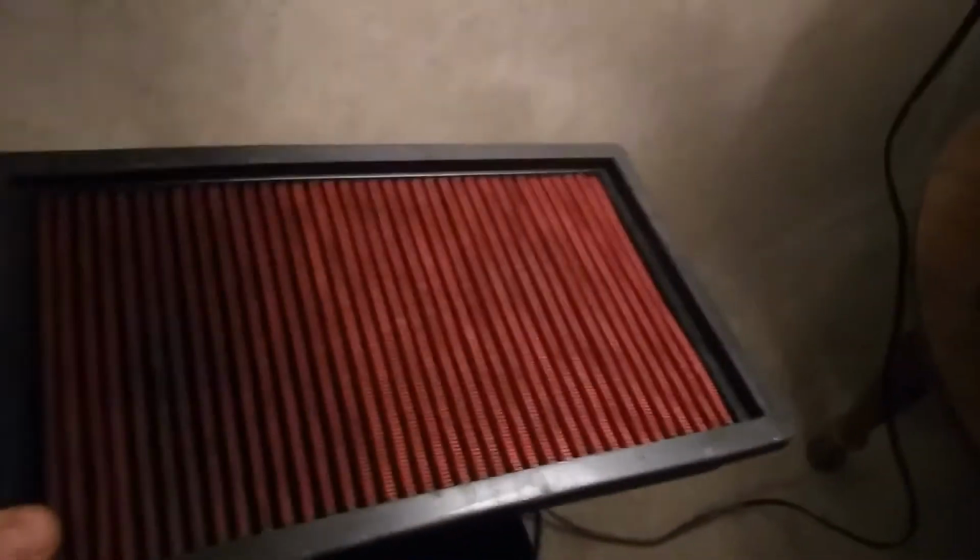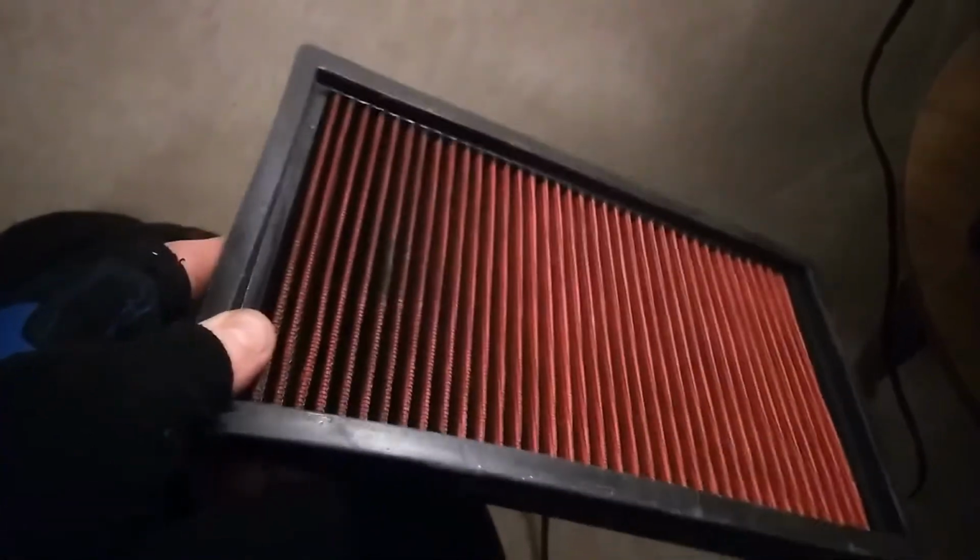Let's see what we got here. Oh, this is beautiful. This doesn't look as bad as the other one. Yeah, I think it's another problem with a mix-up here. Because that doesn't look that new to me. I mean, it could be new. Maybe it's the lighting. Let's see here. No, not the lighting.